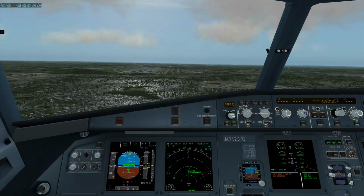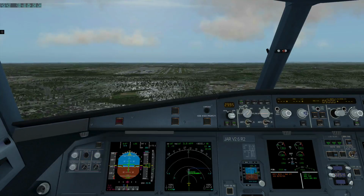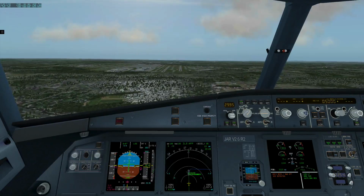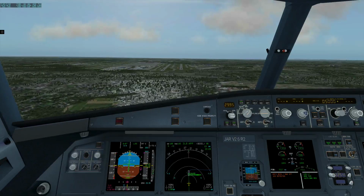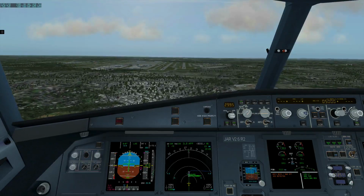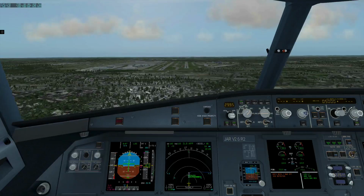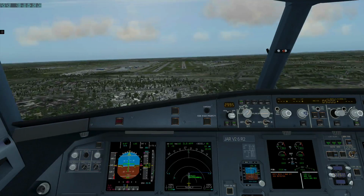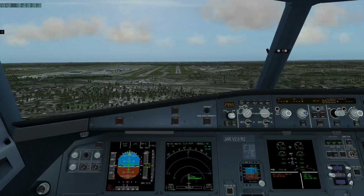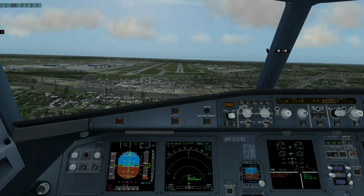So, autopilot is off, auto thrust is off. Back on my power a little bit. One thousand. Well, we got 3 now, so I'm a little low. 500. Try to keep this nice and smooth here.